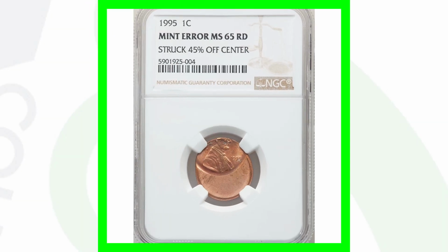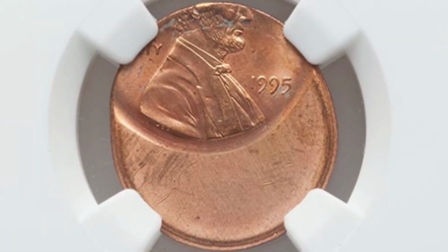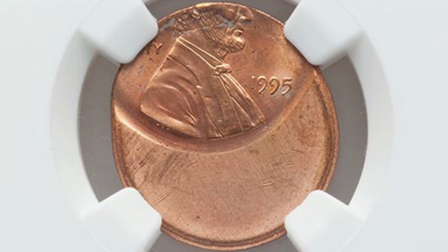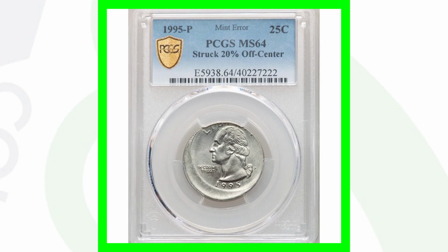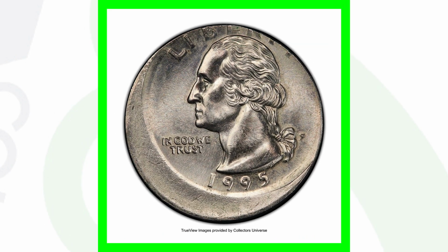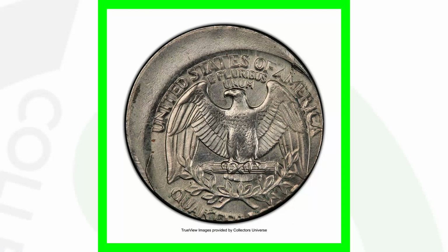Here is a 1995 Lincoln Cent that was struck 45% off center, graded at a mint state 65 red. This penny ended up selling for a little over 65 bucks. Here's an off-center Washington quarter from 1995, graded by PCGS at a mint state 64, struck 20% off-center. This coin sold for over $165. So nice off-center there.